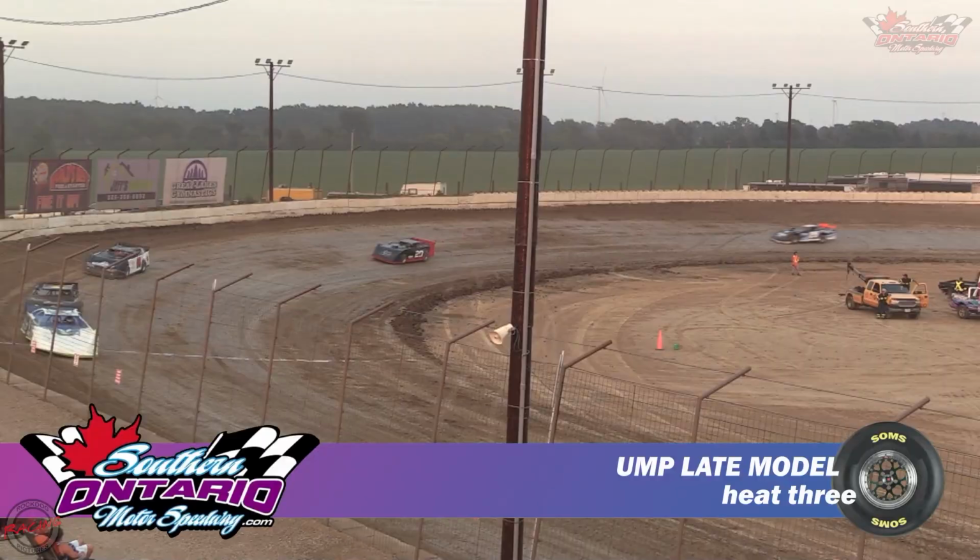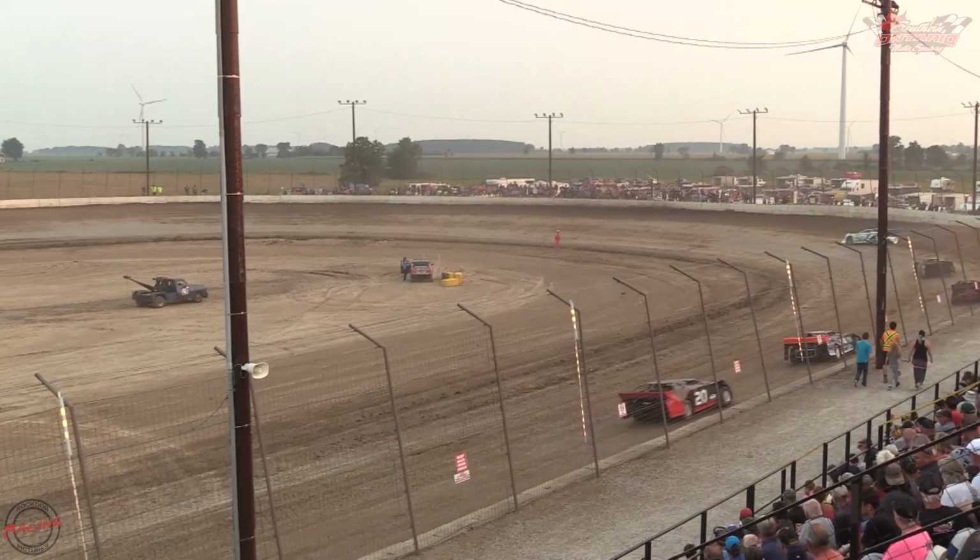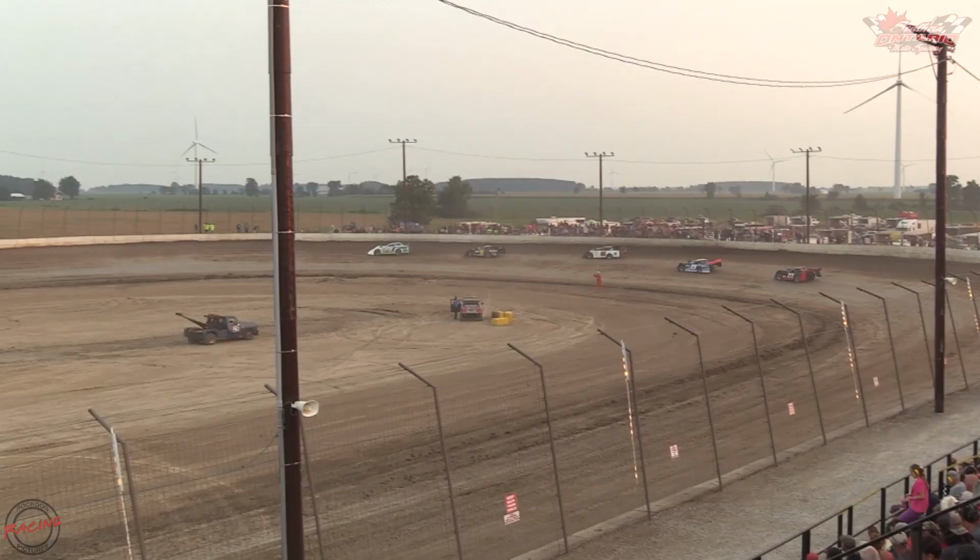Jordan Van Hall in the 06 with a good run so far this season, getting things sorted out. A learning process for him this year in the 06 as he's made his way up to the late model division. So not easy once you get up into the big leagues here, but Jordan doing pretty well in that 06 car. Currently running in that third position.